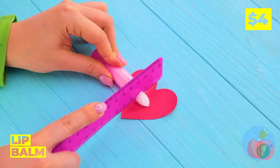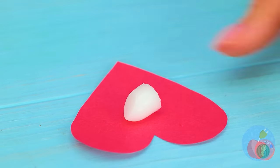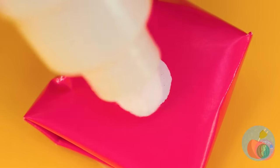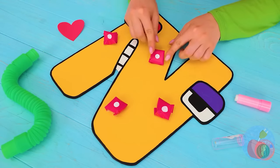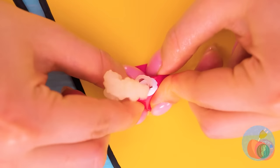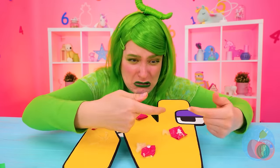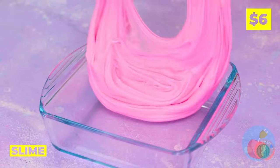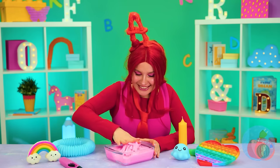Wait, what's she doing with that lip balm? Oh, she's turned our heart into a pimple. Make those pimples with plenty of pus. Speaking of slime, it's great for crafts. Pour some into a glass dish.